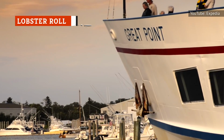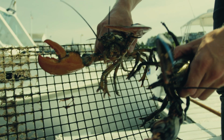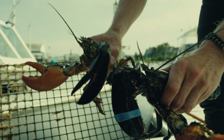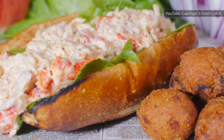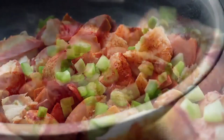If you could put summer in New England on a bun, a lobster roll would be it. The best lobster rolls are simple and, apologies to anyone who doesn't live in New England or the Canadian Maritimes, fresh. Lobster is a delicacy, so just a touch of lemon and mayonnaise are all you really need to add to the lobster meat to really make it sing. Lobster rolls are traditionally served in a split-top hot dog bun with chips or fries on the side.